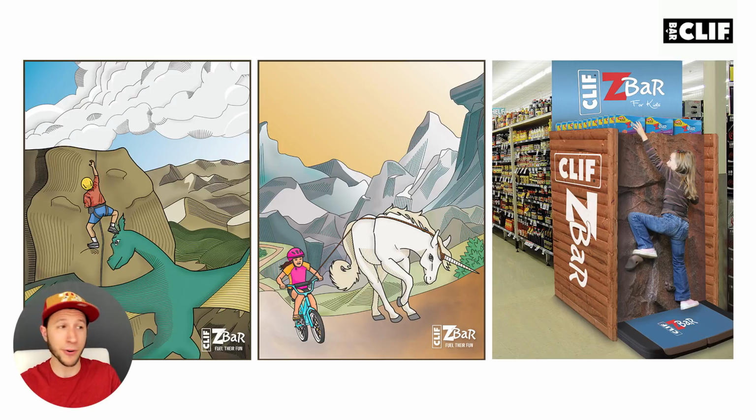So this took forever, and you can tell because they're not perfectly aligned and stuff like that. But I don't know, I give it a 6 out of 10.